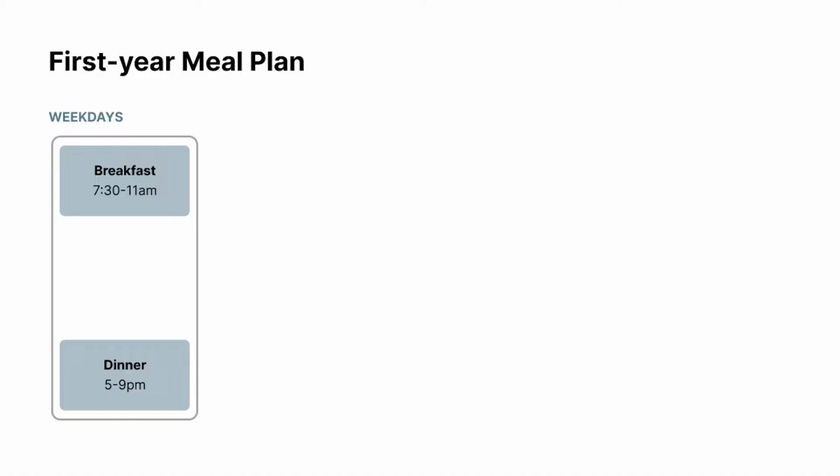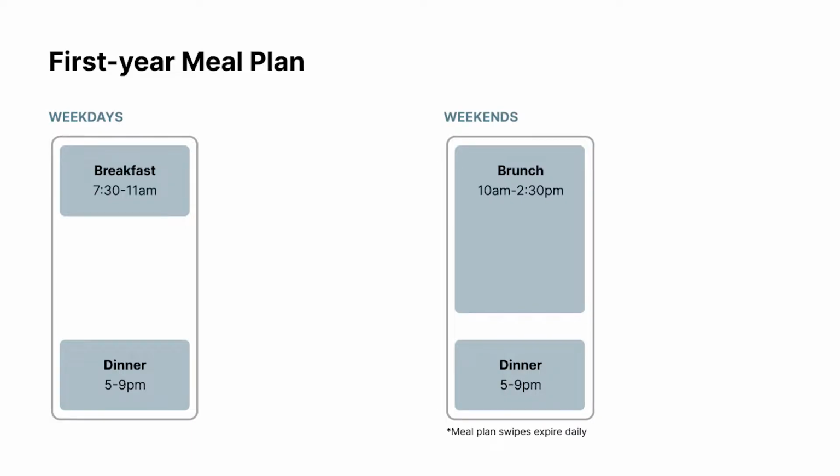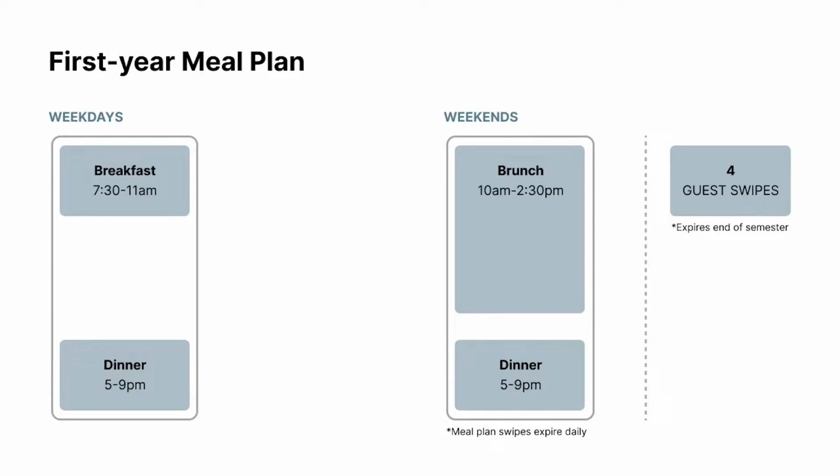Every single day you have 2 buffet style swipes. So on the weekdays, it's going to be your breakfast and your dinner. And on the weekends, it's going to be your brunch and dinner. Now, on top of those 2 swipes each day, you also get 4 guest swipes that you can use on yourself, your family, or your upperclassmen friends who would otherwise have to pay like $20 or something ridiculous.